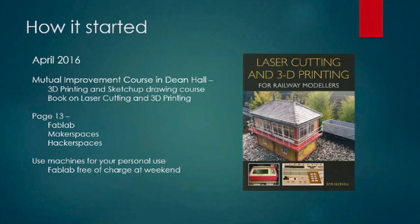It actually started a year earlier than that, because I met Bob Gledhill at Scalefour North in 2015, and he was demonstrating 3D printing, and he had lots of things that he'd done on a 3D printer, and I was fascinated by this. So I found his contact and sent him an email and asked him if he'd be interested in coming over to Dean Hall and giving us a talk about 3D printing. And he very gladly did.